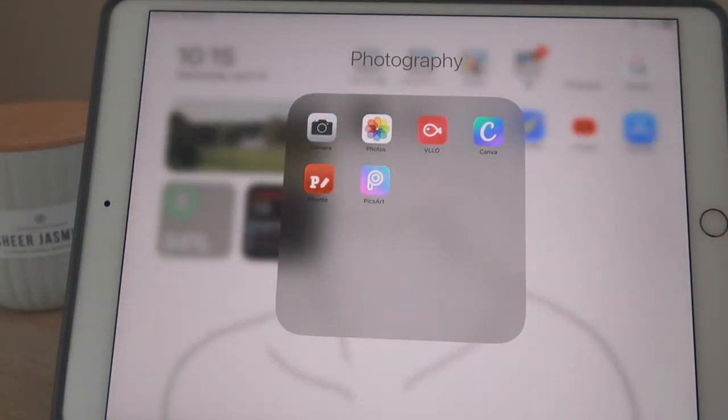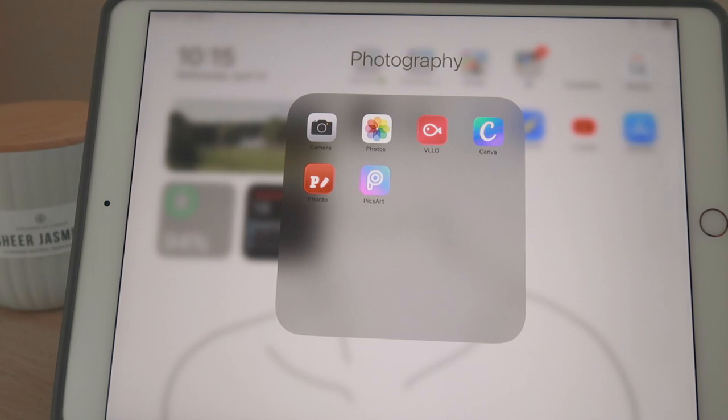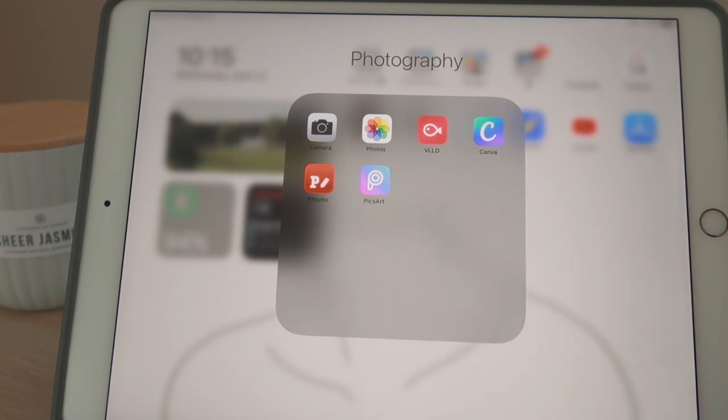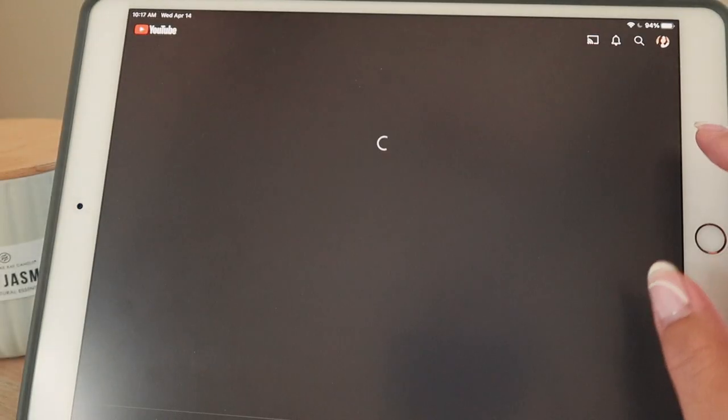For my photography folder, it's pretty self-explanatory. I use the Canva app to make posters and flyers for some of the clubs that I'm involved in at school. I also use Fonto and PixArt a lot because they're free and very user-friendly. So I use these two apps a lot to make thumbnails for my videos.